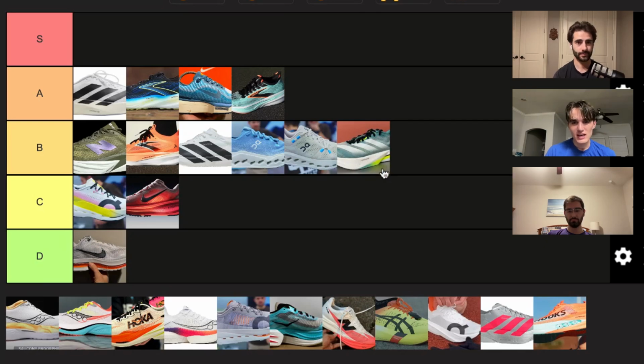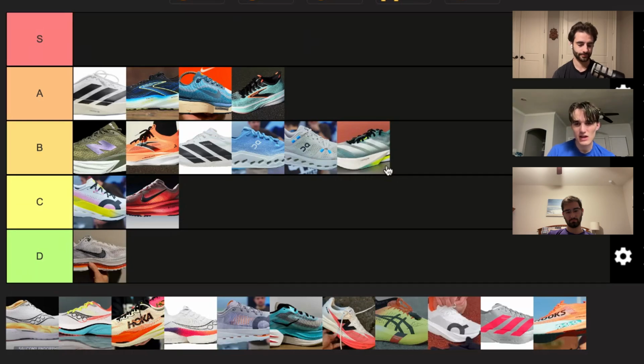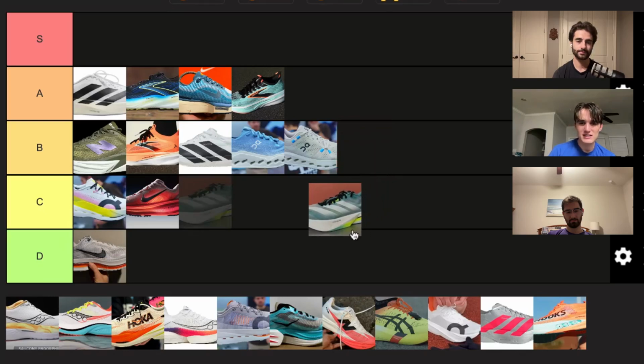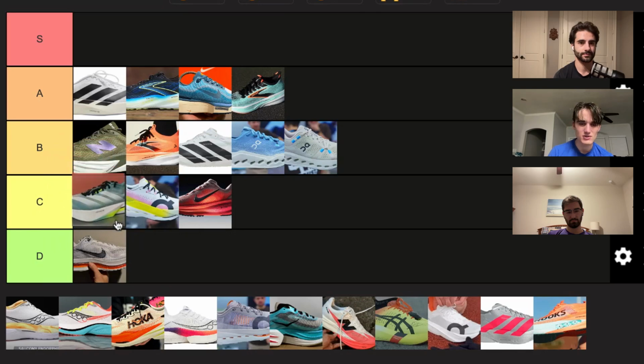For me personally, I'm just not really sure where I would put this shoe, as it probably wouldn't be something I'd reach for as a dedicated speed or workout shoe. And it's also definitely not something I would reach for daily miles. So for me, just because of my specific preferences when it comes to different kinds of shoes for different days, I'm probably going to be putting this in C tier. Not because I don't think it'll be a good shoe, but just because I'm not quite sure it's something I would look for or have a significant use for.